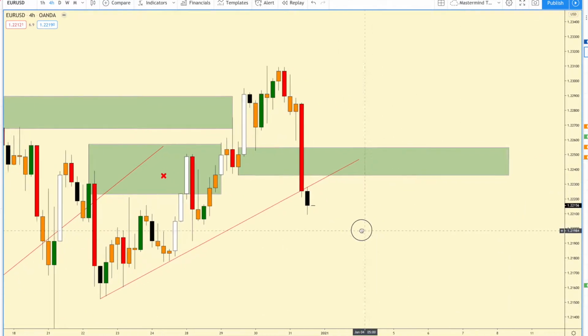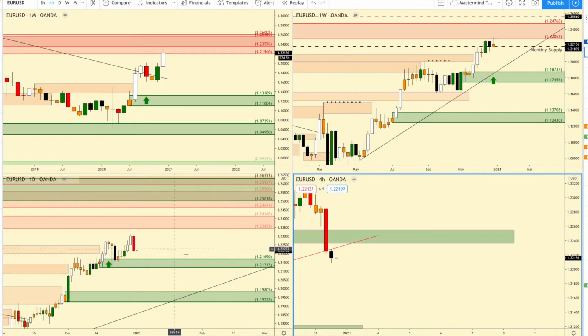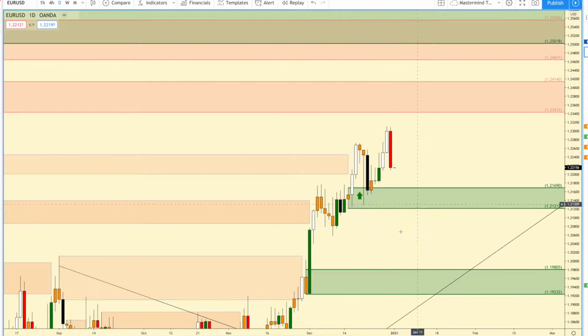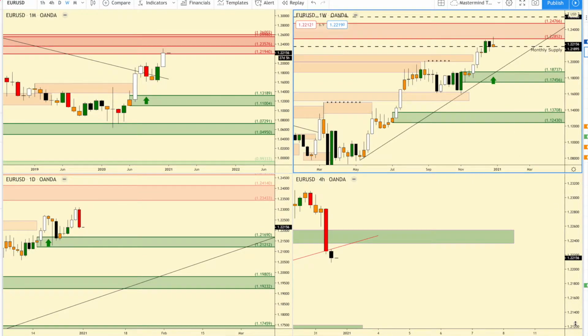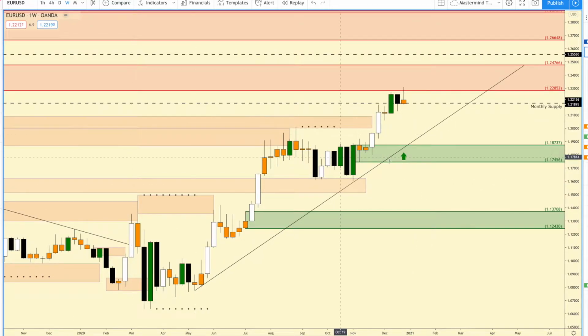It ended up breaking on the 4 hour, so it looks like we're having a momentum shift to the downside. And if this momentum shift does hold, I do expect this daily demand to be removed and maybe pushed down to this area. But ultimately, I think what they're doing is they're going to be adding shorts to push price to this weekly area of demand, which might be a good buy for the euro.